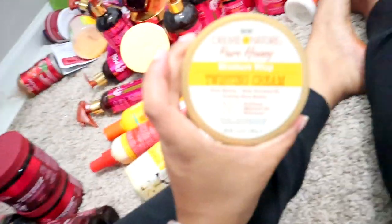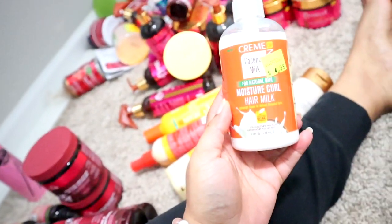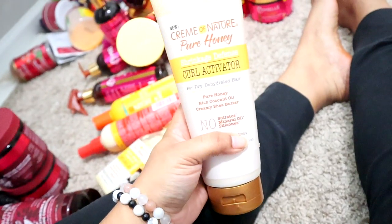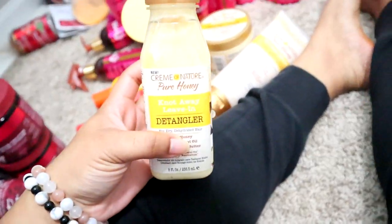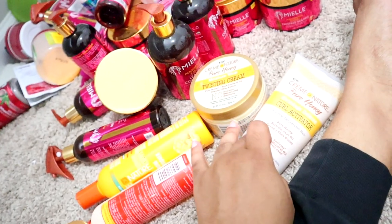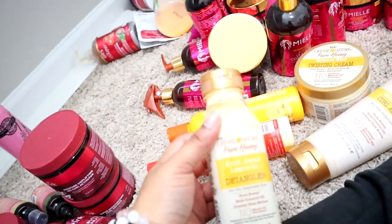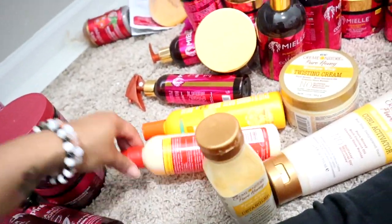And I have the Pure Honey Twisting Cream, which I'm going to keep. I have the Moisture Curl Hair Milk, which is old. Yeah, I just be throwing away money, y'all. It's crazy. Then I have the Shrinkage Defense Curl Activator. I want to say I used that and I liked it. And then this detangler right here. Okay, this Twisting Cream and Curl Activator was sent to me in an influencer box, including the detangler, which I really wasn't too fond of. It was all right, but it wasn't all that.